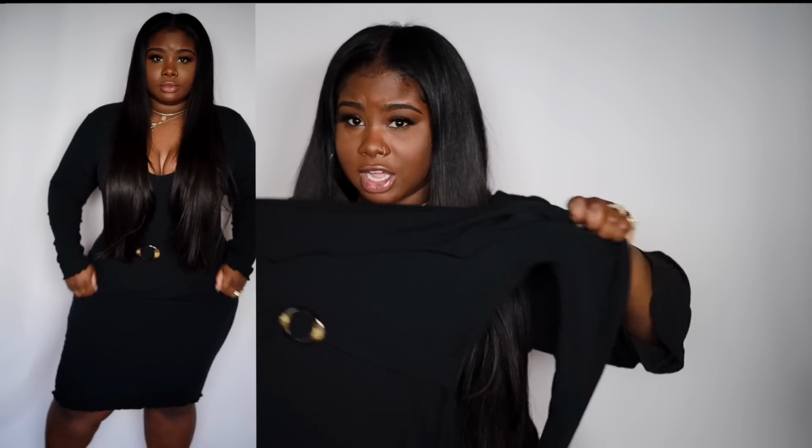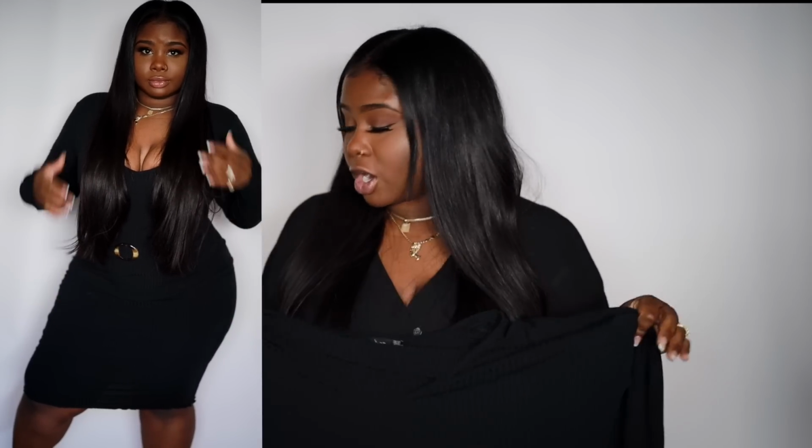Helps you look curvy. Now, under all my clothes, I didn't have any shapewear. I would definitely wear shapewear with all of this stuff, because your booty just be all over the place. So, definitely incorporate some type of good shapewear. It just makes your clothes look 1,000 times better.